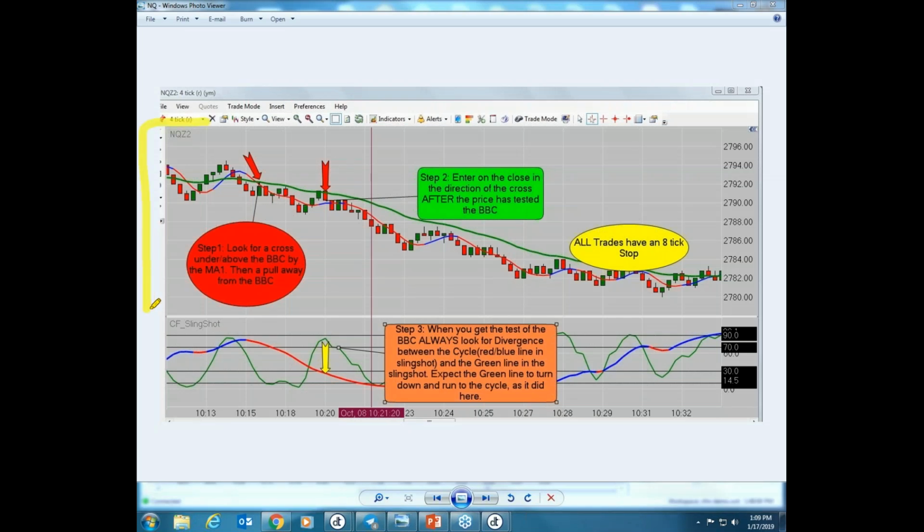We're going to work on the top portion here of the chart. So here's some buzzwords, things you'll hear inside the training room. The green line here is referred to as the BBC. That's short for bullish and bearish cross. Okay. The MA1, or that red and blue line, let me highlight it here. The red and blue line here is referred to as the MA1. Okay?